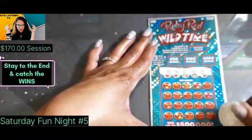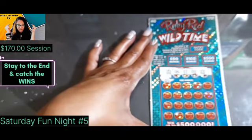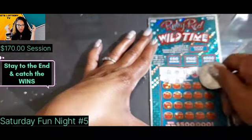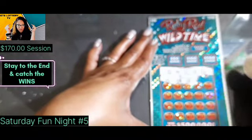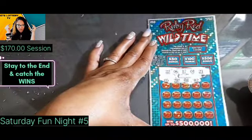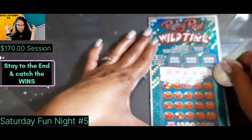Let's see. Come on, we want to match. We have a 5. Needed a 6. Come on, 28. Nope. Number 8. Nope. 2. Wait a minute. This card is supposed to have stars and multipliers. Come on, stars. Come on, multipliers. 2. No.